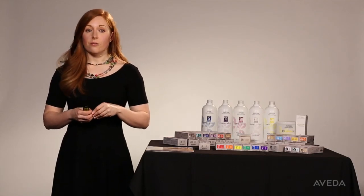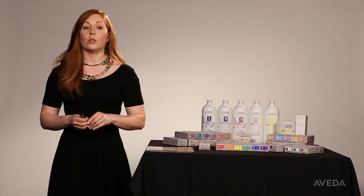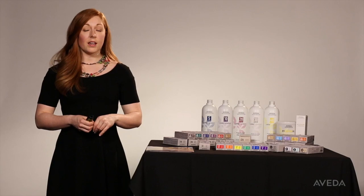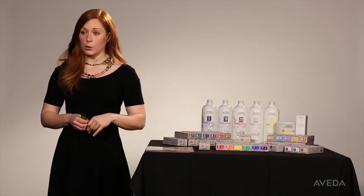If you want to intensify a tonal family shade in levels 3 through 6, you could combine pure tones with pure pigments in equal parts, and your processing time would be the recommended time for the color catalyst chosen.